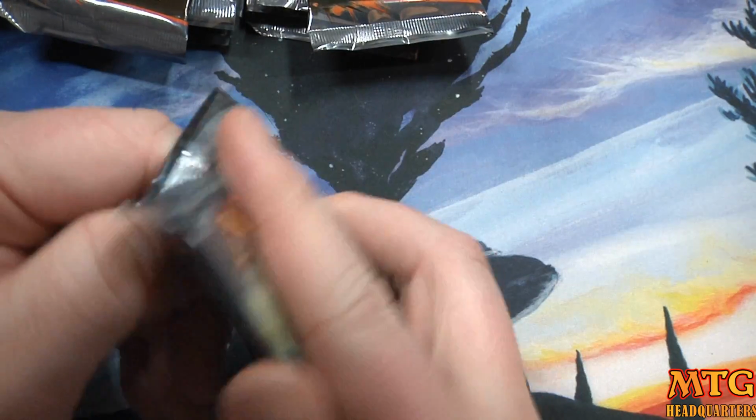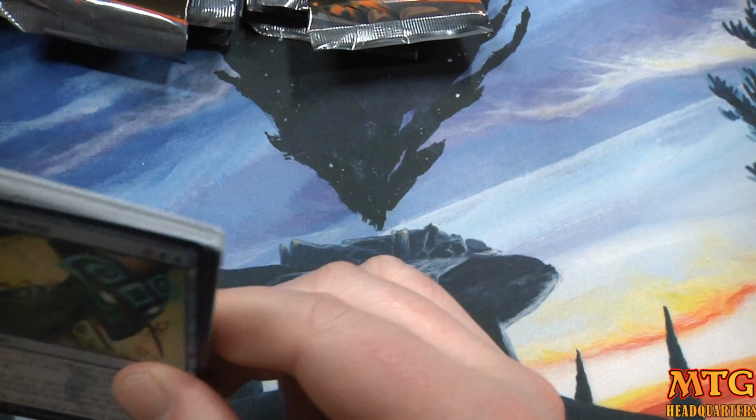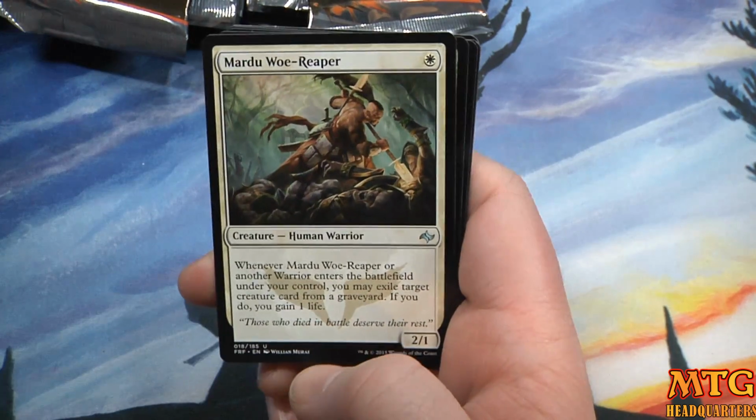I've not opened too many mythics from this set. Have not opened a Ugin or Ugin, depending on how, I don't know the official pronunciation yet.